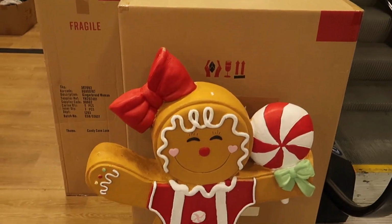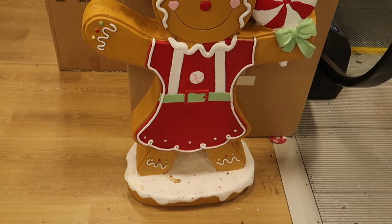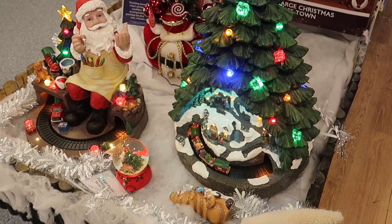And if you didn't like the Santa and he was too big for you, then this lovely gingerbread woman for $59.99, she was available as well.